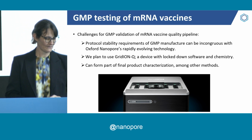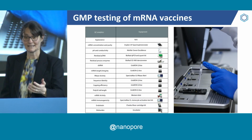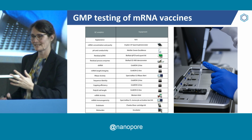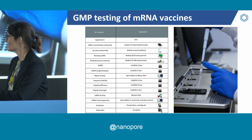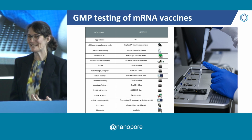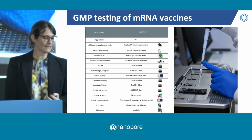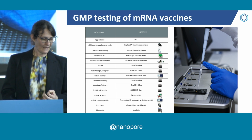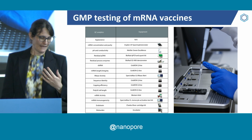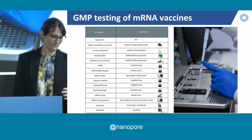And so we wanted to look at whether this could form part of the final product characterization amongst other methods. Now, while we think the GridION Q is great and it can fit amongst other testing, it's not going to do everything ever. Things like mRNA concentration and purity, pH and conductivity, residual pDNA are unlikely to ever really get taken on by Oxford Nanopore sequencing. So you can see here it would be one of a suite of different techniques that can be applied to final product characterization. And one of the challenges in incorporating that in a range of different testing modalities is to do AIQ to work out whether or not this device is really suitable for testing these range of different parameters.